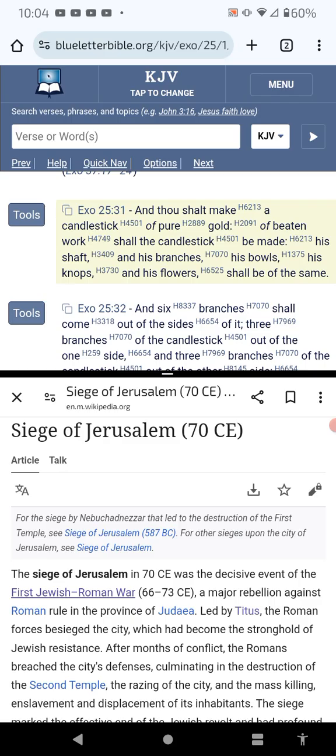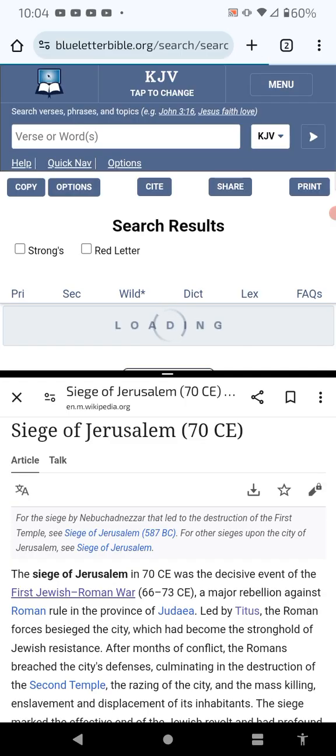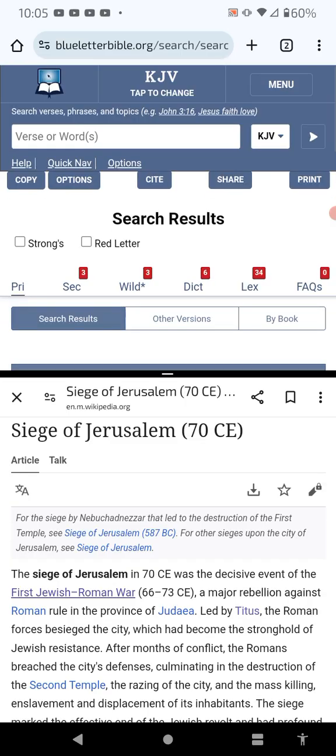And thou shalt make a candlestick of pure gold. Of beaten work shall the candlestick be made. His shaft and his branches, his bowls, his knops, and his flowers shall be the same. So this is what you were seeing there on that relief, a depiction of what the menorah looked like that was taken. Because these are the Lord's things. It says, you have taken my goodly pleasant things. That's what happened.